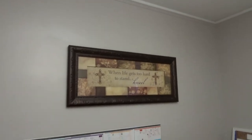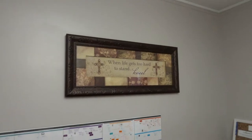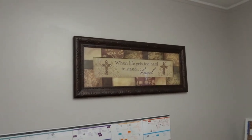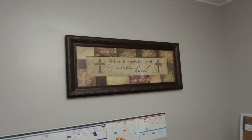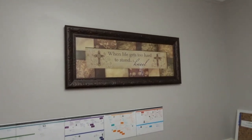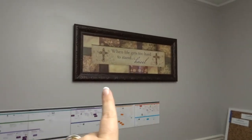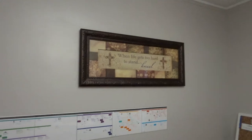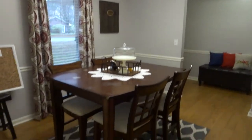This I eyed at Kirkland's forever before I bought it. It's old now, at least a good 7 years old, but I love it. And I legit just live my life by it. I love it so much that I have to find a place in my new house for it, even though the colors aren't really in my decor. But I might try to find something that says the same saying, maybe in white or something like that. And yep, that is my dining room.